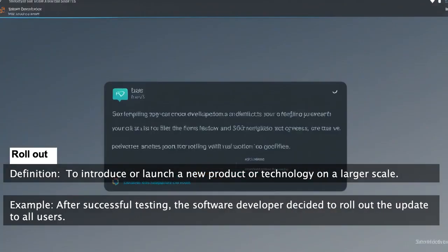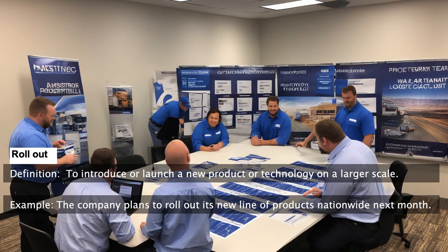After successful testing, the software developer decided to roll out the update to all users. The company plans to roll out its new line of products nationwide next month.